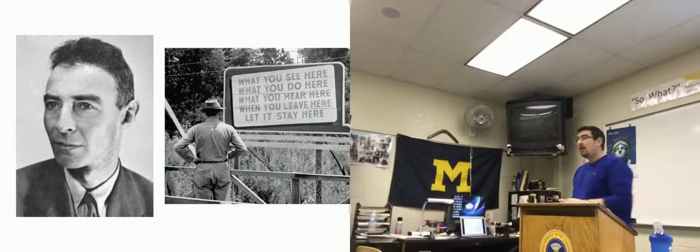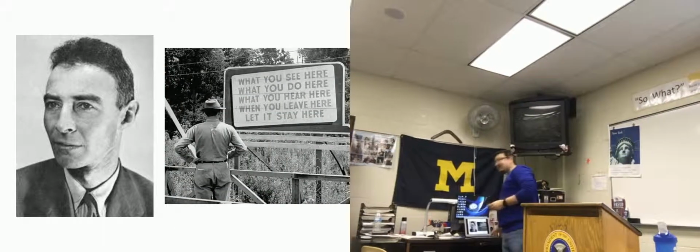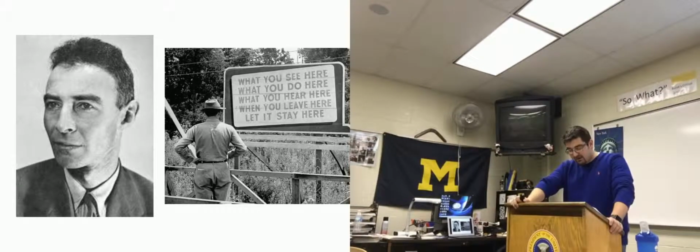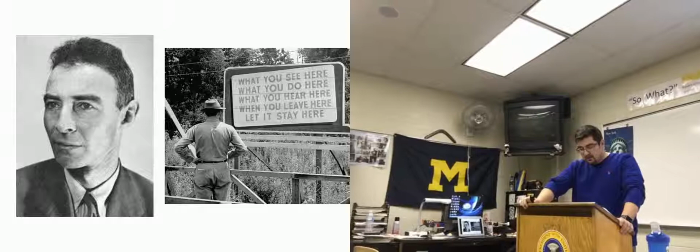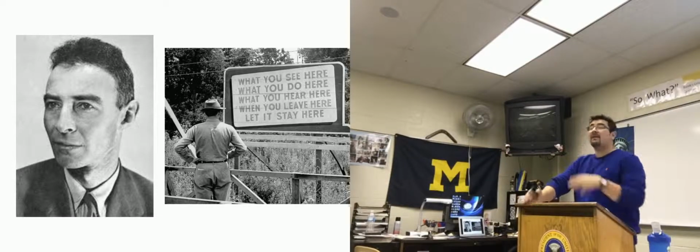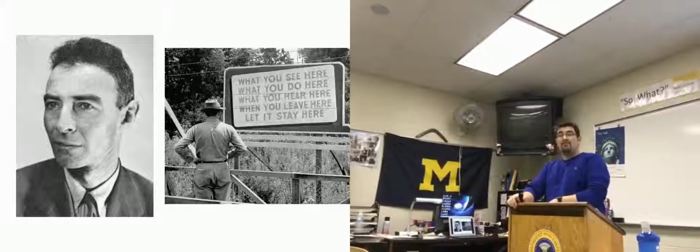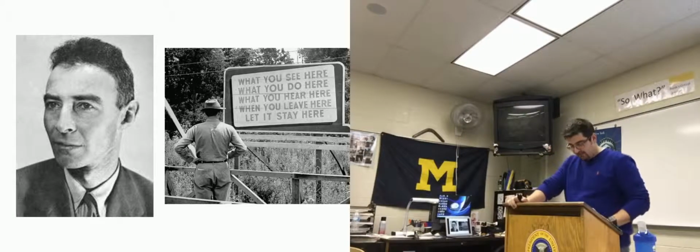And pushed by this letter, Franklin Roosevelt will call for the beginning of what is known as the Manhattan Project. This guy on the left here is Robert Oppenheimer. He'll be the scientific director for the Manhattan Project. And it will become the biggest government operation during the Second World War to develop the atomic bomb.